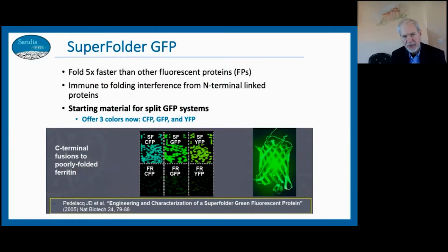You can use it as a superfolder. It's actually a reagent that you can use to tell you whether your protein is folding correctly or not. It folds 5 times faster than other fluorescent proteins. If you put it on the N-terminus, it's immune to folding challenges. Ferritin is a great example of a protein that's difficult to fold.